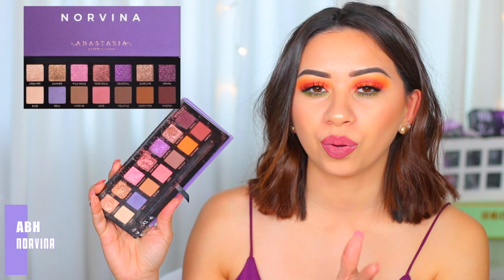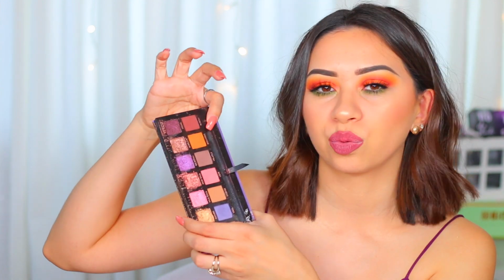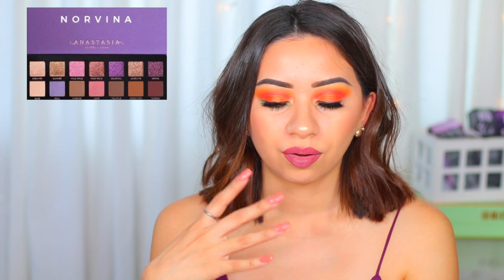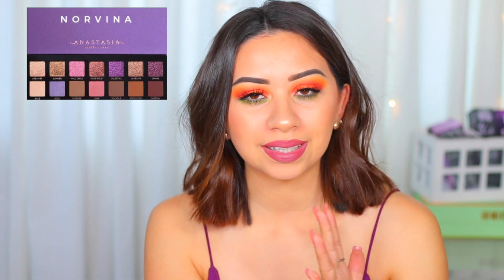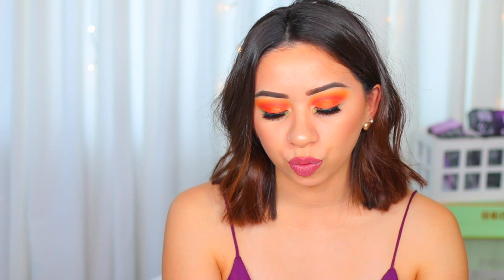The next palette is the Anastasia Norvina palette, and I am in love with this palette. I feel like I have been able to create very unique looks. My favorite shade from here is this one called Eccentric. It's like a mustardy brown, orangey, but kind of yellowy at the same time. I am in love with that shade. I also really like Passion. It's more of a burgundy shade, but it's a little bit different. It can get really deep if you want it to.